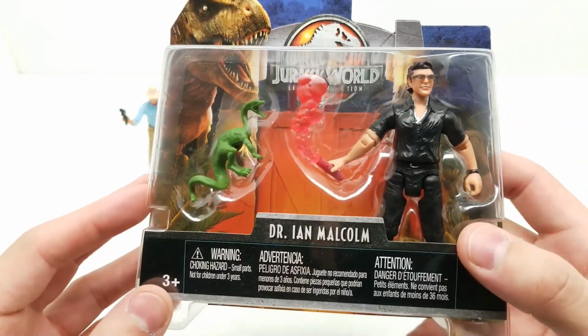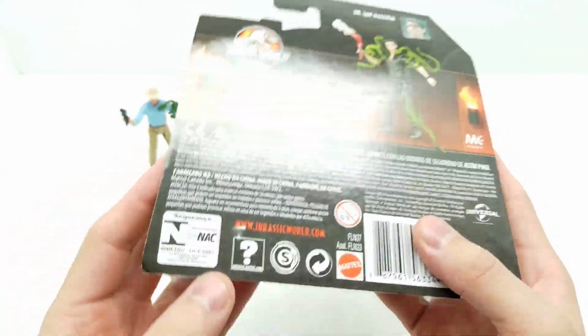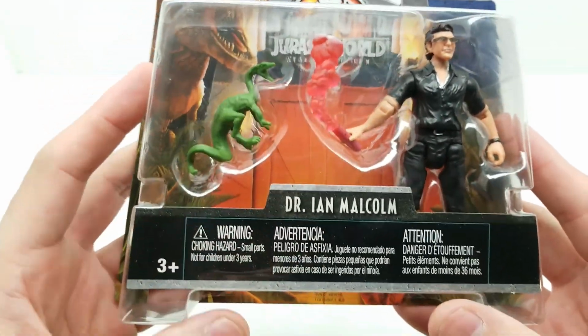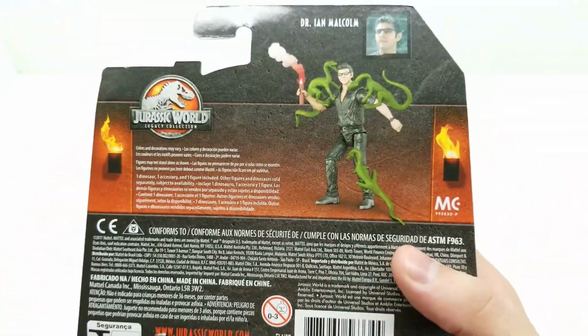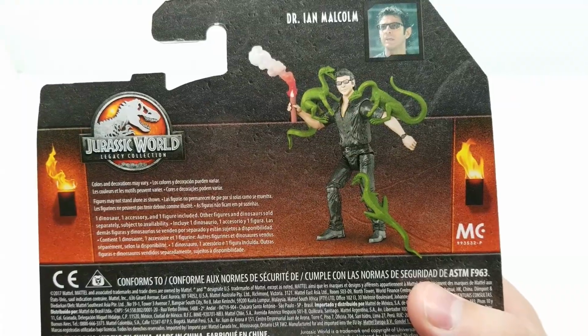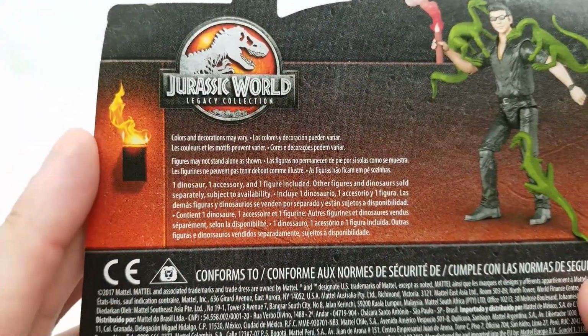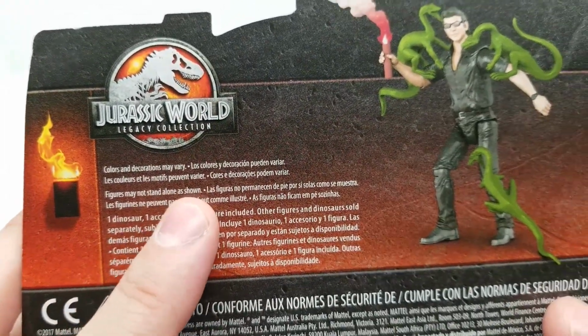Cool. Alright. Next, we're gonna do Dr. Ian Malcolm. And look, he's got this flare going on right here. Hand flare. So, looks great. Exact same package. Slightly different dinosaur. This one has the mouth open. And yeah, no write-up, so nothing to read back here. All it says is, colors and decorations may vary. And then tons of other languages. Figures may not stand alone as shown.